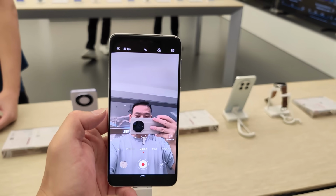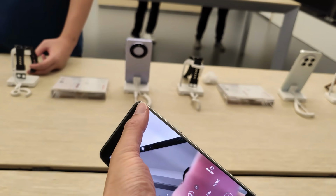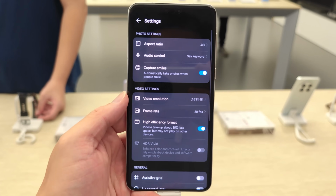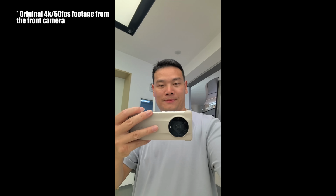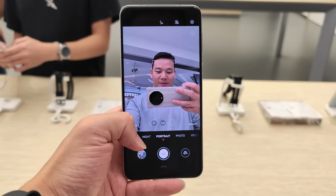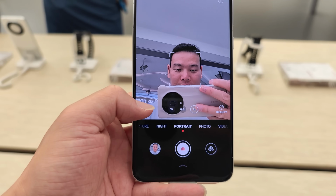And for the front camera, one thing I noticed is that it supports 4K 60 FPS. So that's great. Let's just take some. Okay, that's it. All right, front camera. Let me take some. It has different effects like stage lighting.